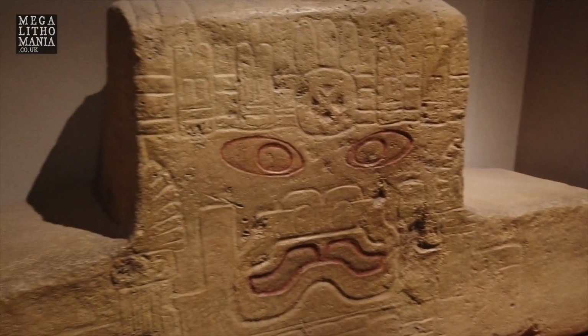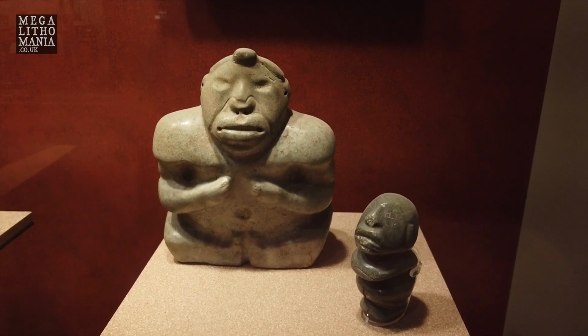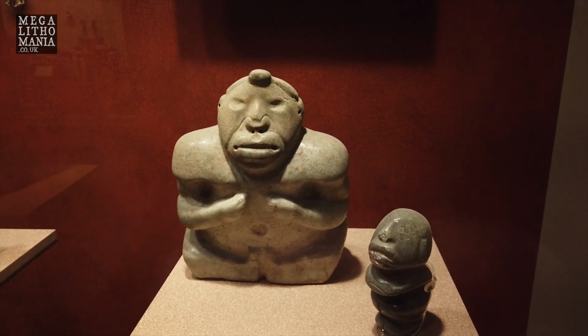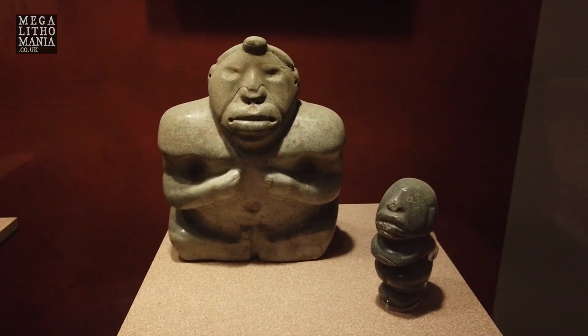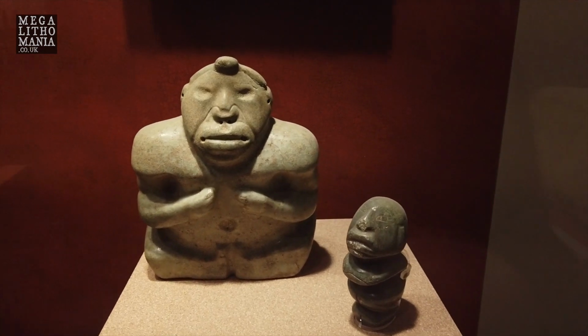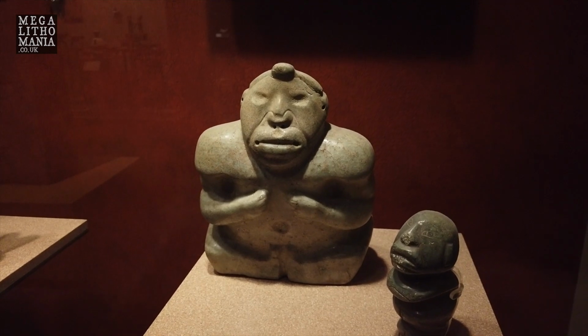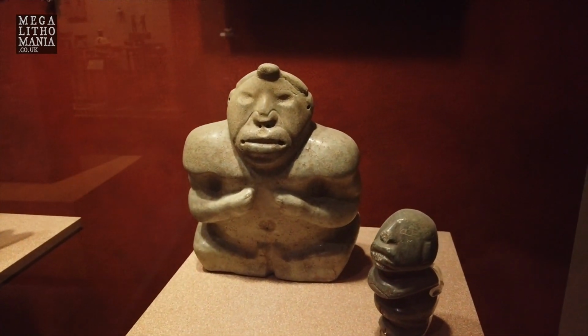Now, this is not the only Olmec site in Guerrero. We have other sites where these statues came from. These are from Cuenca del Rio Balsas and Mezcala in Guerrero. These date to at least 1200 BC. You can see the bulbous African features, and he's sitting in a Quizo position, a meditation position, which is something we find in many Olmec statues.